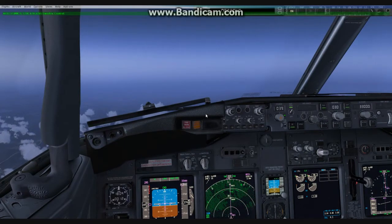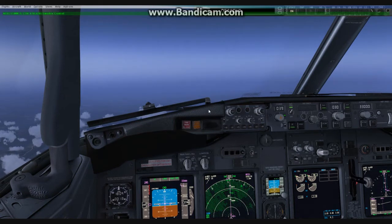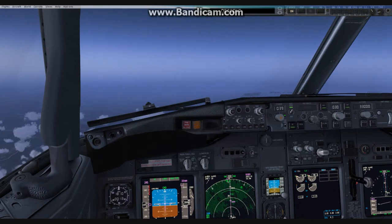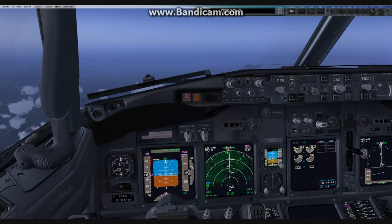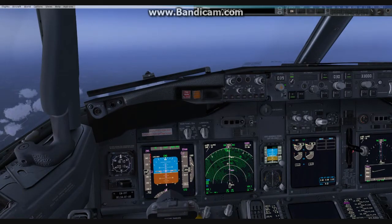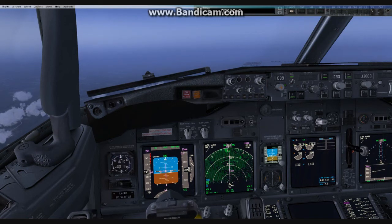Sweden Control, good evening, Norrköping 3214, with you at flight level 277, climbing for flight level 330, inbound Nexil. Also, 3214, Sweden Control, hello, and the radar contact. Sweden Control, good evening, this is 1211, November, Sweden Control, hello, and radar contact.